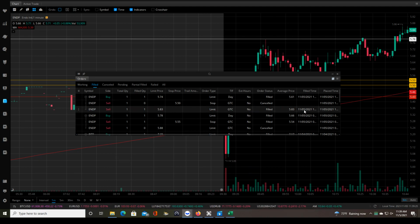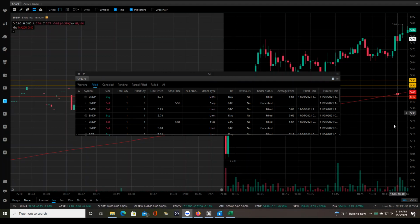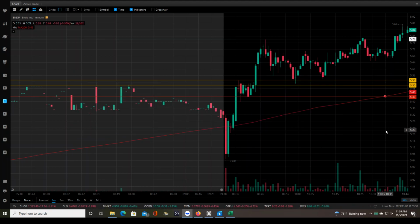And either way, we're recording this as a plus 1R day because we lost 1R on the first trade. We got 2R on the second trade. So altogether, that is plus 1R. Now, the other thing that we're tracking that is really interesting is if these things go to 3R or 4R.